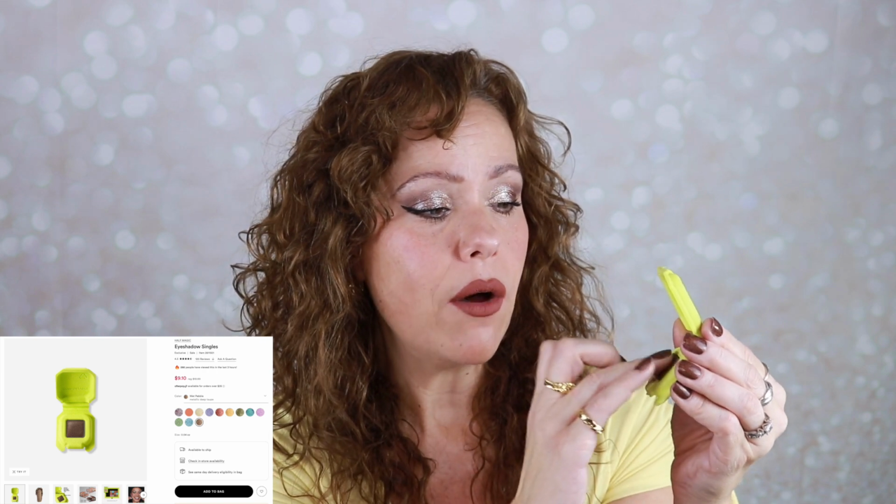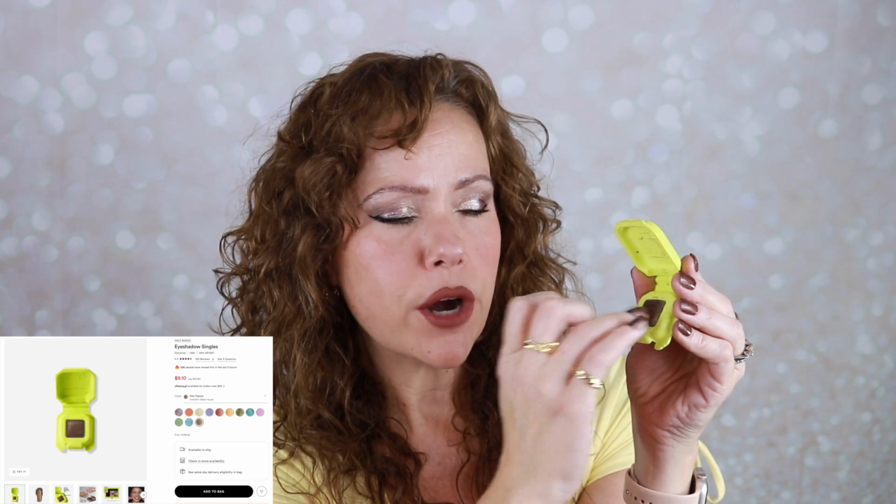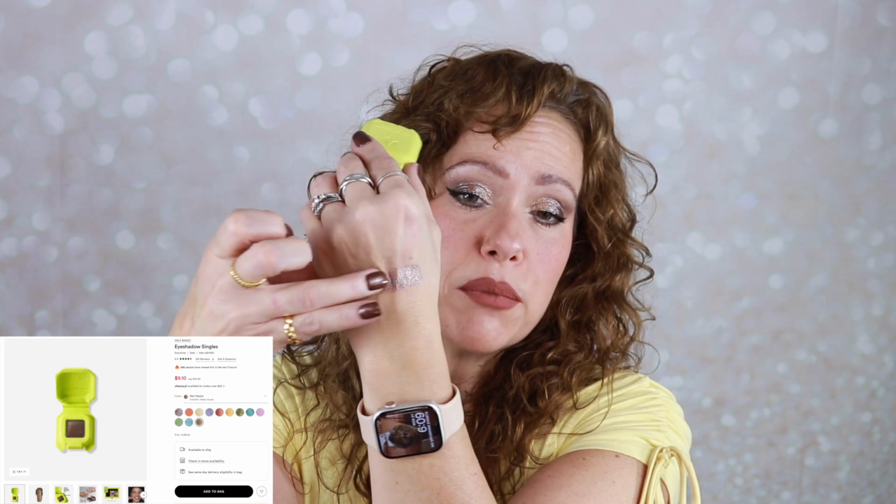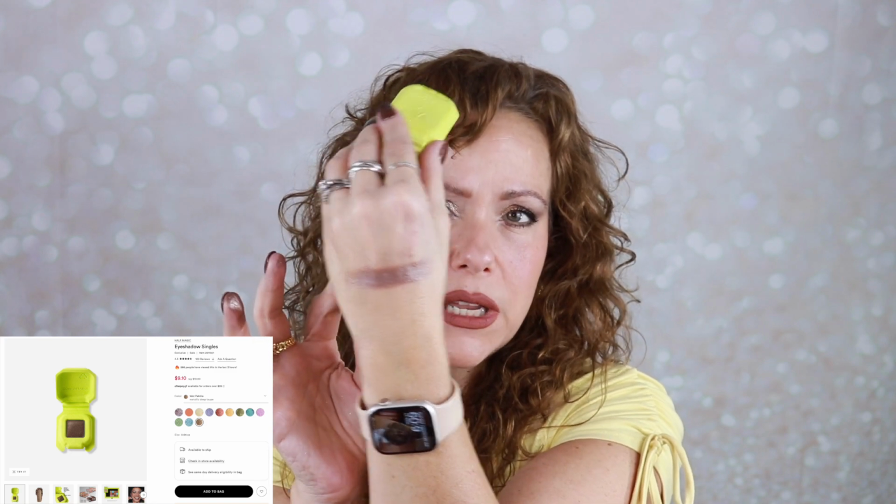Next shadow is this little guy from Half Magic. This is their eyeshadow single in the shade Wet Pebble. I put this up against the Patrick Ta eyeshadow duos, which you're about to see in a moment, and it did really well. I will say this texture is very different. It is a little more putty-like, but I actually prefer this texture to the Patrick Ta because it is way creamier. This wears really well.